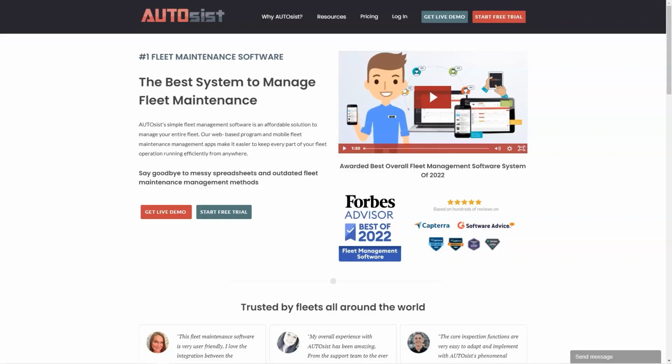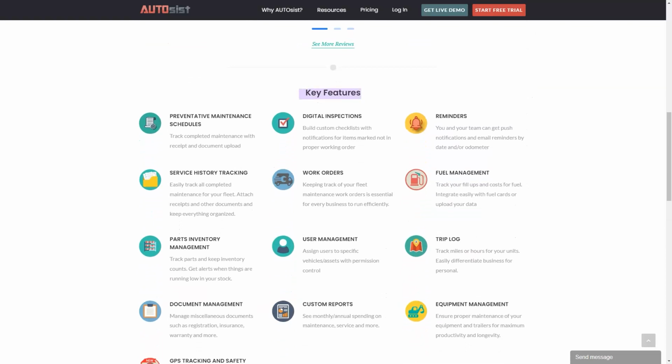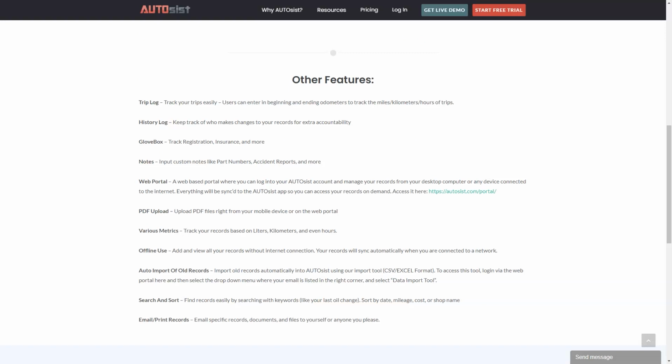What is AutoAssist? Need a better way to track fleet maintenance? We give you a simple and easy way to track services, inspection checklists, set up reminders, track fuel, manage parts inventory, and other important records. Our system is web-based with a mobile app for both iOS and Android, so you can manage your fleet on the go, anytime, anywhere. Easily assign different users with permission control, try it risk-free, no contracts with simple, flexible pricing.